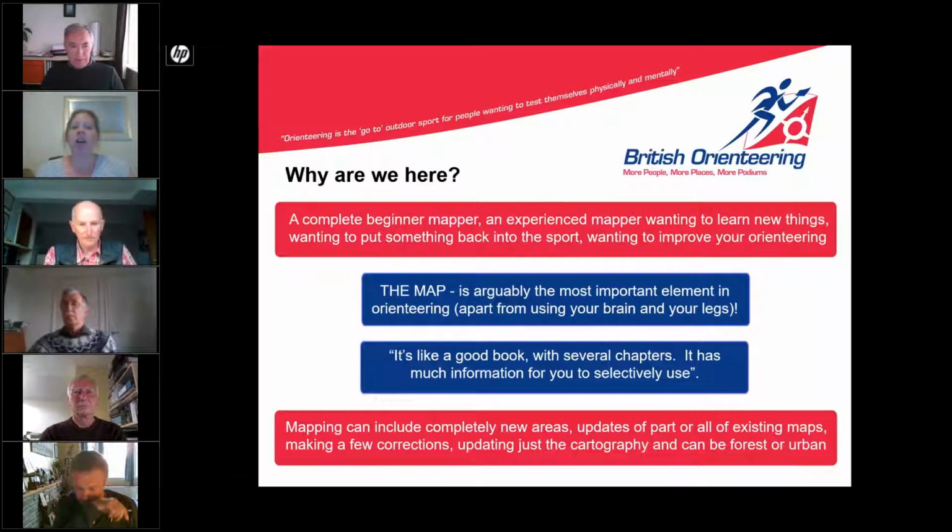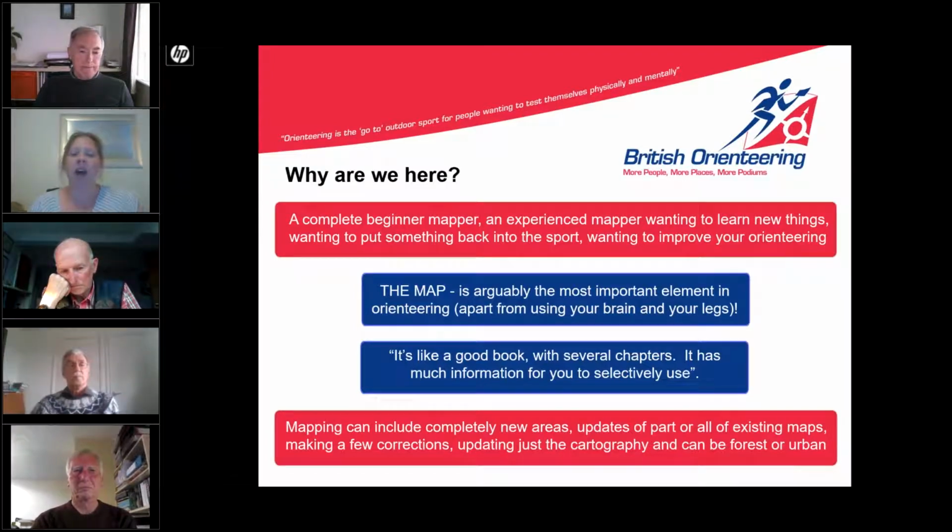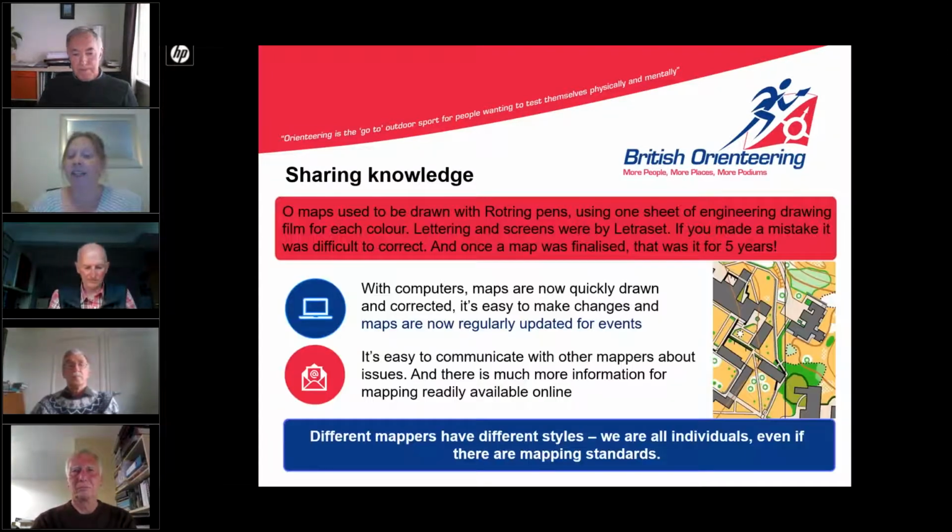The map is arguably the most important element in orienteering, apart from your brain and your legs. And to quote something that Ian sent me, mapping is like a good book with several chapters. It's a lot of information for us to selectively use, because mapping can include completely new areas, updates, a part of an existing map, only a few corrections or the whole lot, and it can be forest or urban. There's a lot of history to mapping.